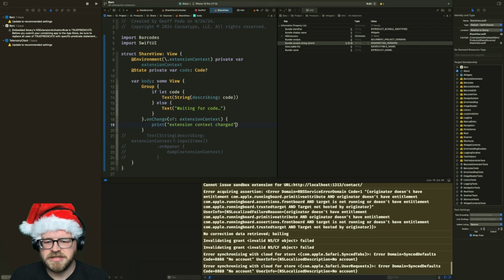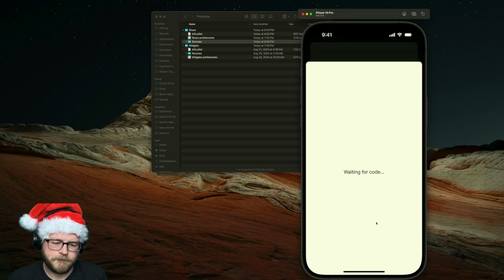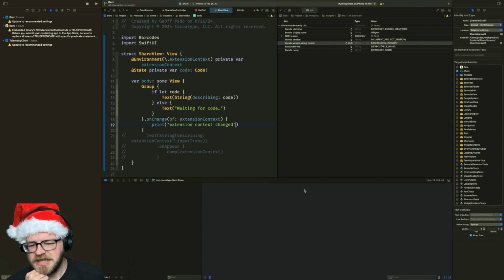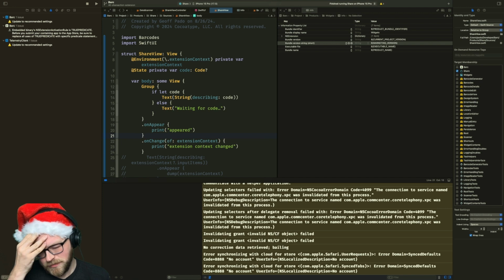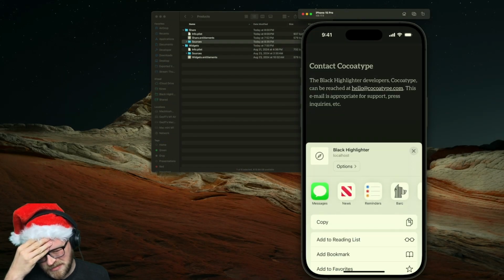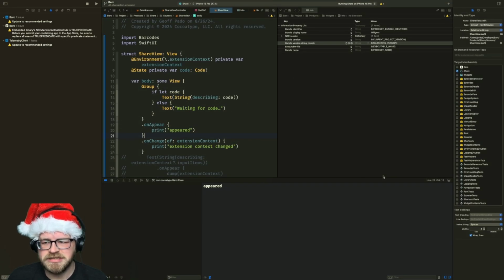Let's see what that does. How many times does that print? Zero. That's not ideal. On appear. Print. Weird. I would have thought that that would have happened multiple times, but maybe it doesn't do anything until it actually appears. Or maybe it doesn't matter because it's an extension context.